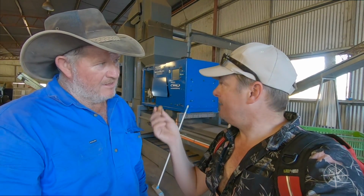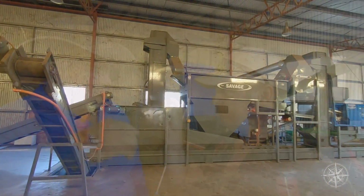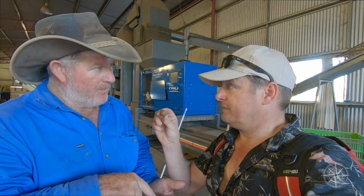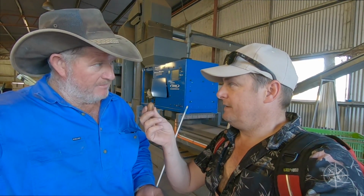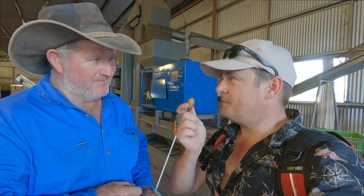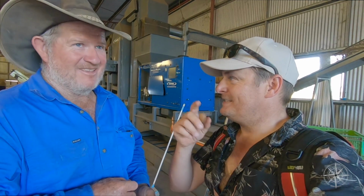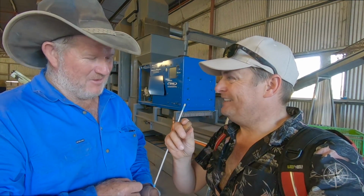Okay, and then they're going through this massive machine here. So when do they crack out of this? When we send them to Toowoomba, and they're processed by Starman's Farms. Hence why we don't get them in a bag looking like that. That's right. Isn't it amazing how good it is to be able to walk in and just get them already done for you?